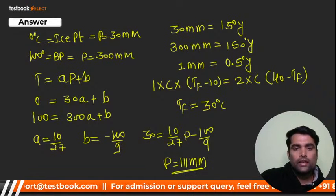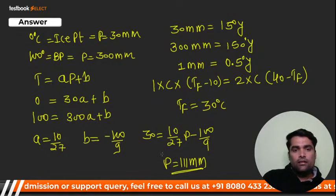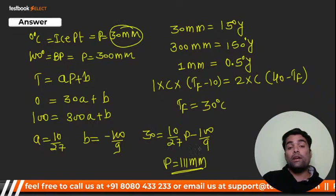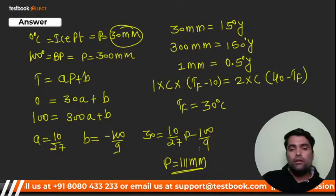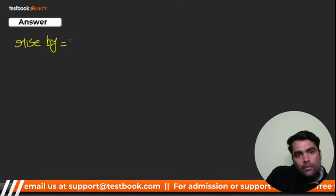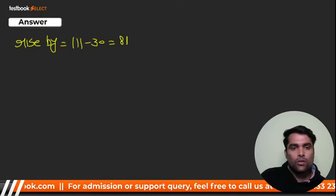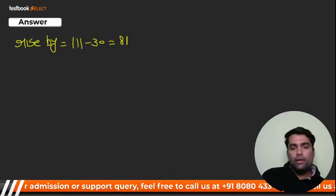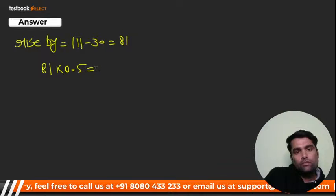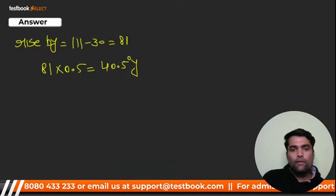So my dear, there is a rise of 81 mm. Rise कितना चल गया? पहले कितना था? 30 का. But here it is what, my dear? 111. 111 means what? Difference of 81. So rise by 81 only. Rise by, that means 111 minus 30. That is what? 81. Right? Yes or no? 81 means what? Y degree में कितना होगा? In Y scale, 81 multiplied by 0.5. That means what, my dear? 40.5 Y degree हो गया? Yes or no? Of course it should be.